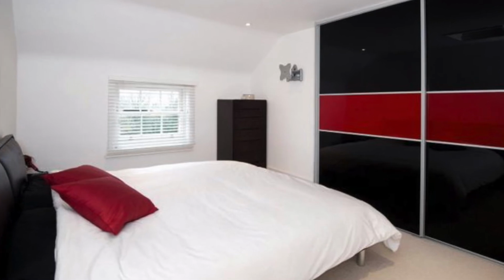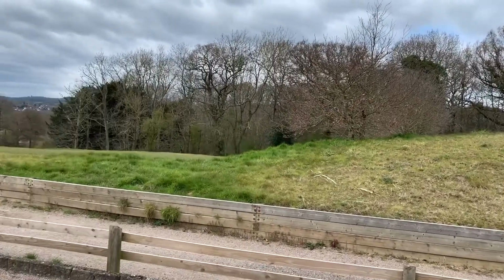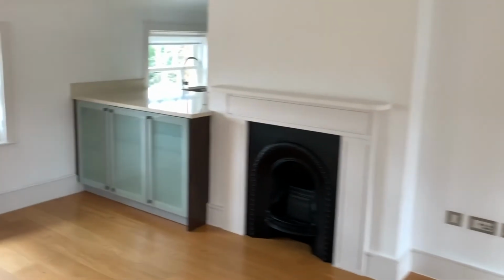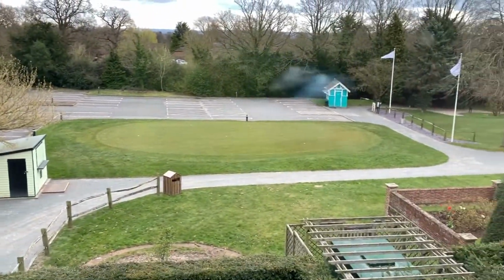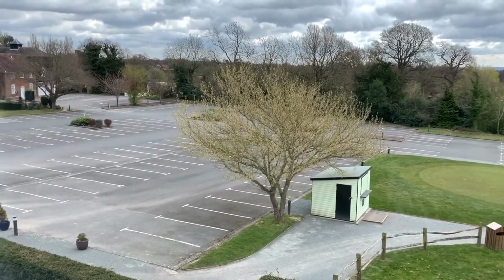So our customer has an empty apartment in the grounds of Nisel's golf course. This place is completely deserted, so the customer wants their son to come down from London to spend the coronavirus lockdown safe here in these lovely grounds.